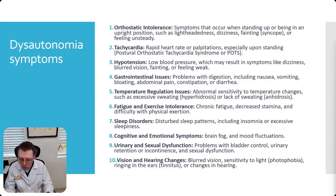This could be due to blood pressure, or it could be due to heart rate, if it's beating either too fast or too slow. Tachycardia. It's a fast heartbeat. This is often felt as palpitations. Hypotension. Again, the low blood pressure would cause dizziness, blurred vision, feeling like you're going to faint, or feeling weak. Gastrointestinal issues. These are going to be issues like nausea, vomiting, bloating, abdominal pain, constipation, or diarrhea.